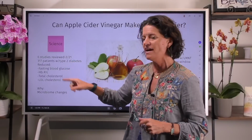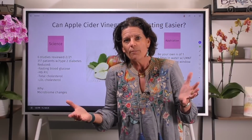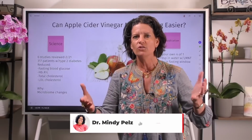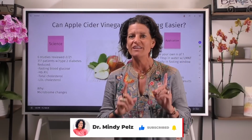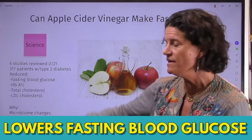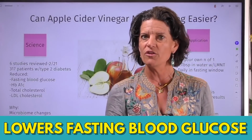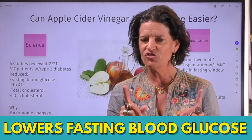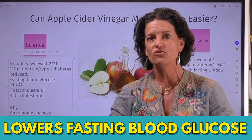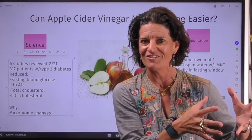But what they decided after looking at these 6 studies was that apple cider vinegar is actually really good for some very specific metabolic markers. And here they are. It was great for lowering fasting blood glucose. That's kind of cool for those of us who want to learn how to get into ketosis a little bit easier. So I'll show you how this could really be used for those of you trying to deepen your experience in this fat-burning ketogenic state.